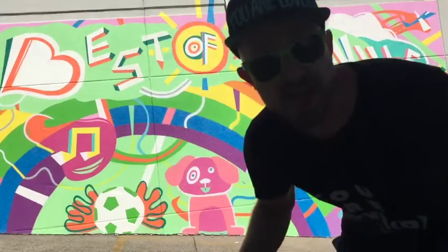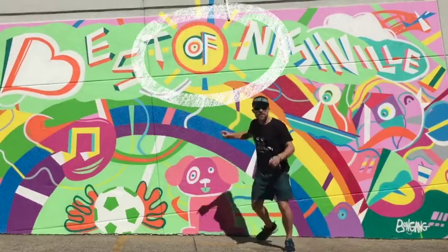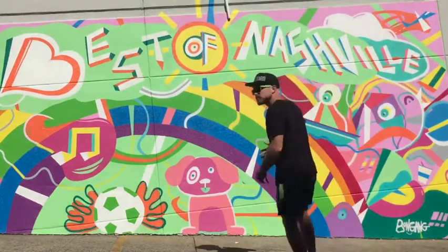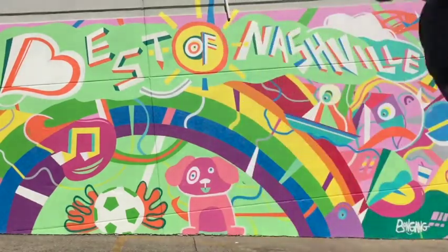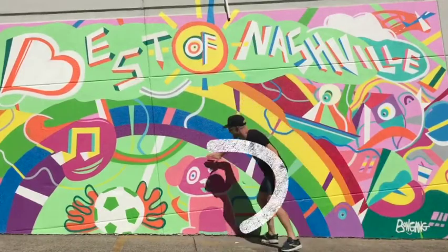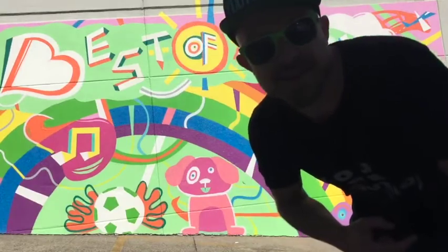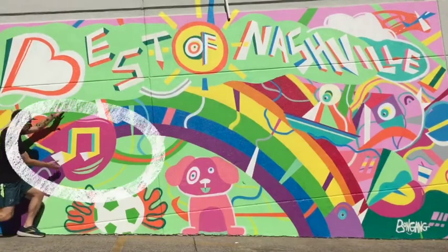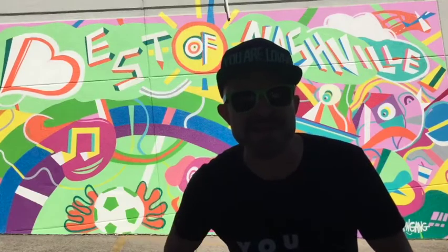Can you find the sun? Where's the sun? There it is, you found it. Can you find the soccer ball? You found it. Can you find the puppy dog? Right here? Oh. And how about the music note? Can you find the music note? What do you think Nashville is? Mr. Matty's World? Best of Nashville? Are we part of Best of Nashville?